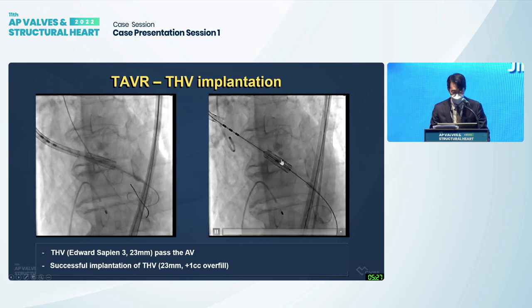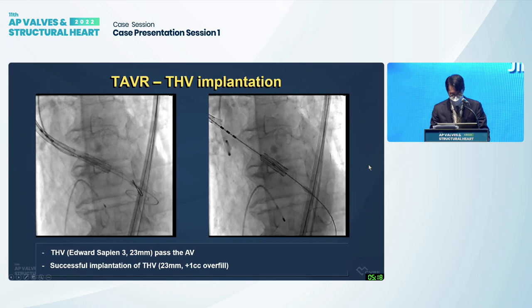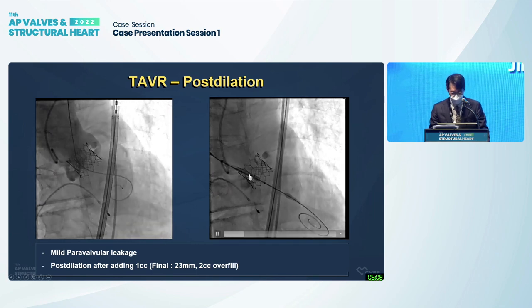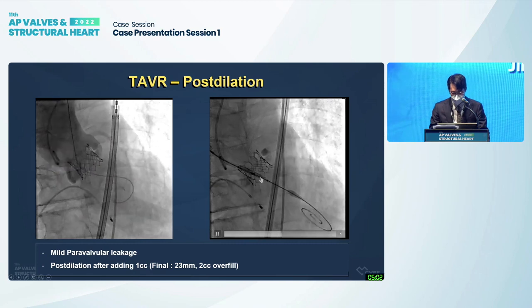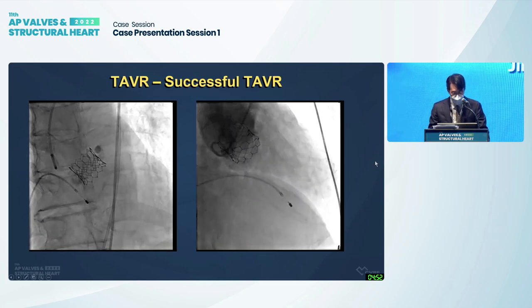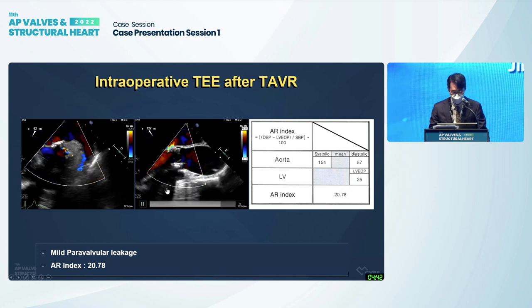We successfully implanted the TAVI valve, a 23 millimeter valve with 1 cc overfill. After angiography, some paravalvular leakage was shown, so we added 1 cc overfill and did post-dilatation once more. Finally, a 23 millimeter TAVI valve with 2 cc overfill, and you can see the successful implantation of the TAVI valve. Then we checked the intraoperative TEE, and you can see the aortic valve function is good and mild paravalvular leakage was shown.